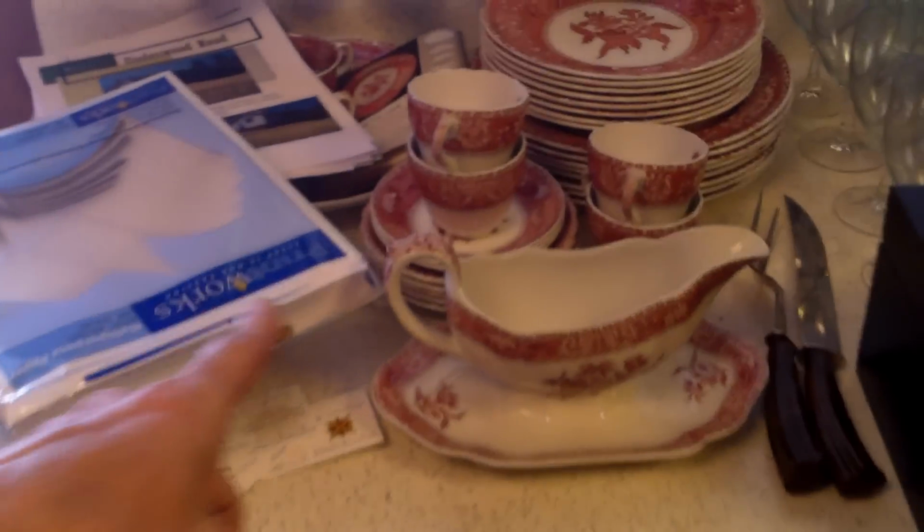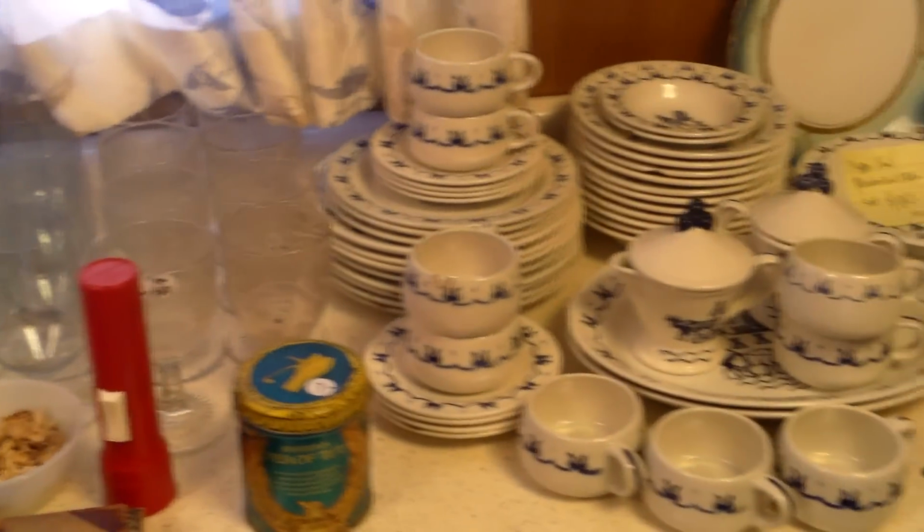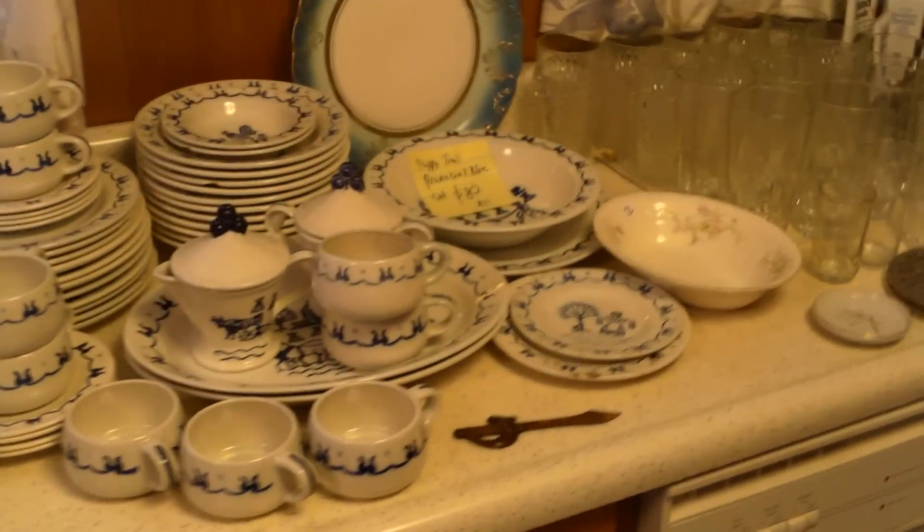Okay, I'm going to give you a look around. The cool thing about this house is the more we staged, the more we found. So here's a look in the kitchen. Here's a beautiful set of Spode dishware that's bidding. There's going to be a bunch of jewelry here. I've got a jewelry box. It's not photographed, but there's quite a bit here. There's a lot of pretty glassware. There's a lot of dishes.